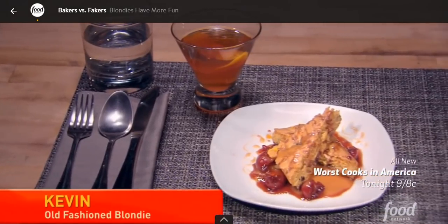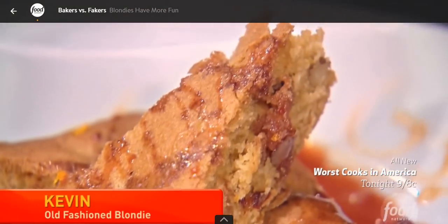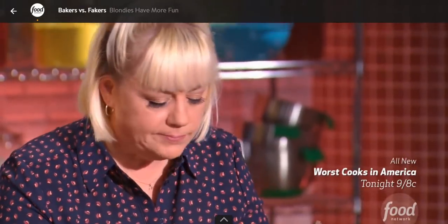Kevin, I made an old-fashioned blondie with a miso caramel. I used the bourbon vanilla in the blondie itself. I used the straight-up bourbon in the miso caramel. And I used the bourbon cherries in the cherry gastrique. And then, obviously, I made an old-fashioned for you. Well, now we're only gonna taste bourbon. We're going with what's important now.